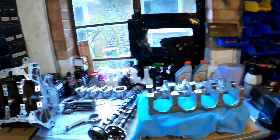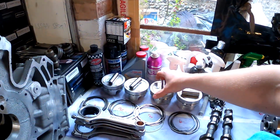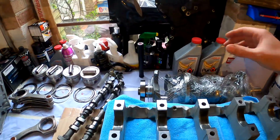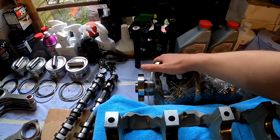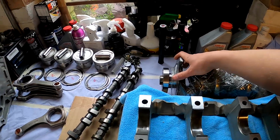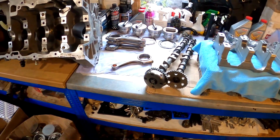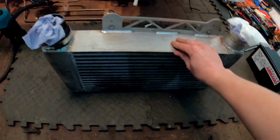On another note, massive shout out to Joe at Dynatronics. He's sending me another Moller forged rod to replace the bent one, and he's also sending me some pistons as well, so I can use them rather than these ones, because I've just lost trust in them, if I'm honest with you. Crank, as I've said, seems to be absolutely fine, just needed a polish, but otherwise we're all golden. So yeah, this is the culprit.